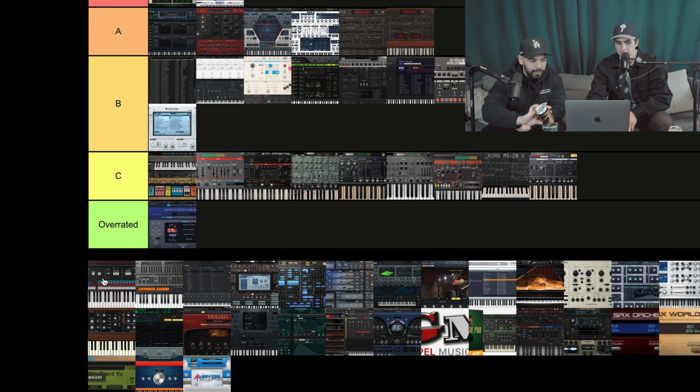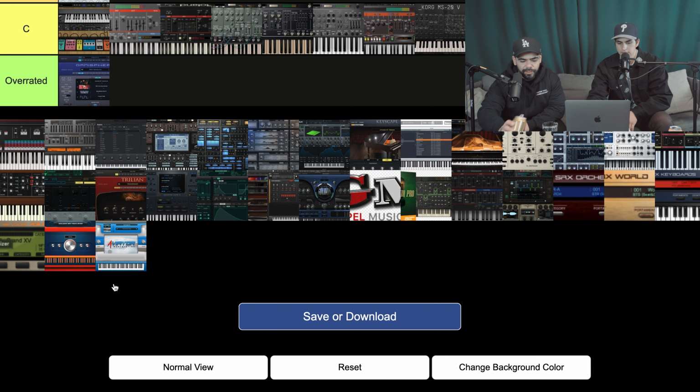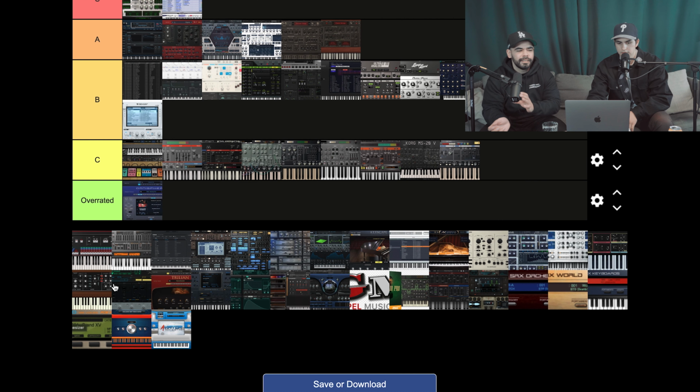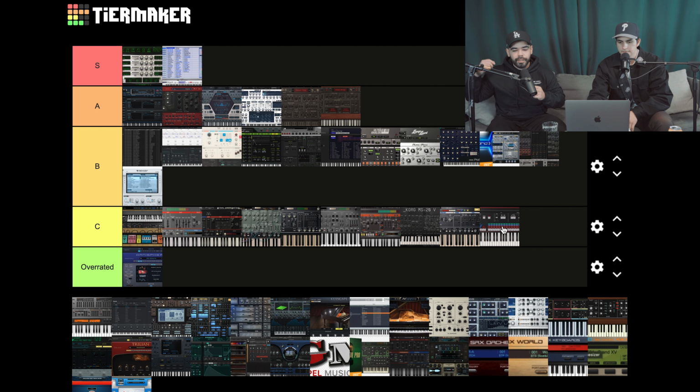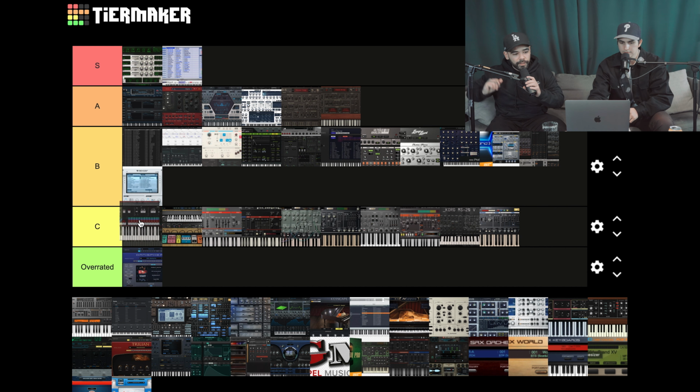This is one of the ones you recommended to put on here. JX3P, I think. Don't quote us on that, but it probably is that. It's in the Roland Cloud. Yeah, I would put that above all of them in the C. I feel like there's a lot of good sounds in there, and as far as emulating that actual synthesizer, I think it does pretty well. You know what I'm saying?